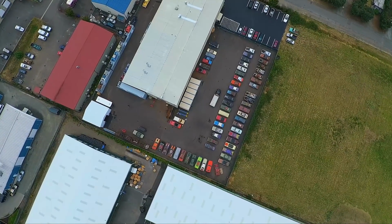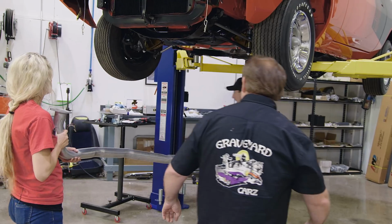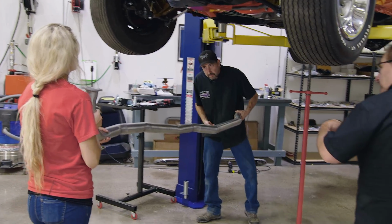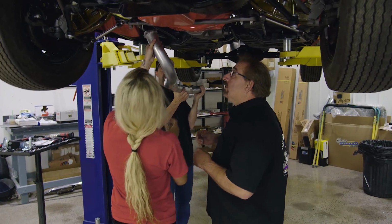Right now I rounded up Dave and Alyssa. We're getting ready to put the exhaust system on our 71 Phantom Cuda. These go in really easy. Now, Tom from Accurate Exhaust that makes these, his daughter puts one of these on in half an hour by herself. What are you trying to say?